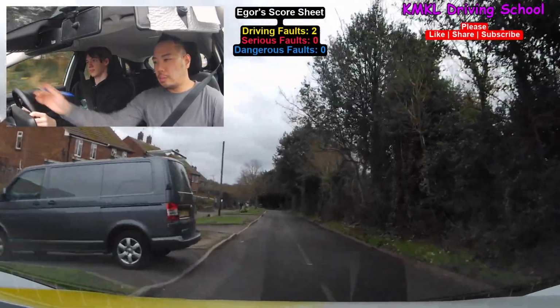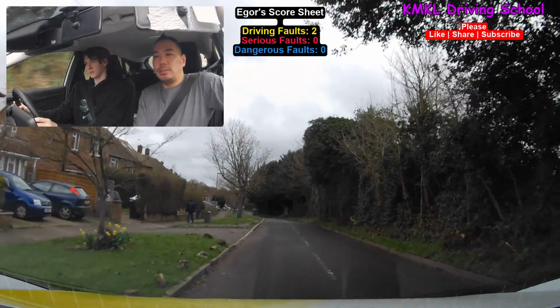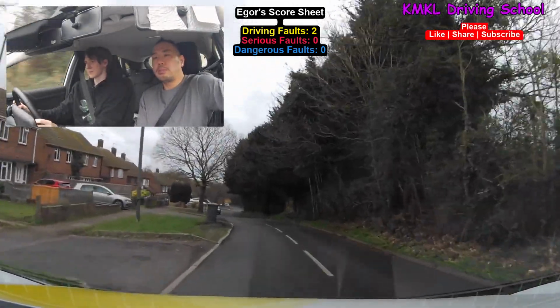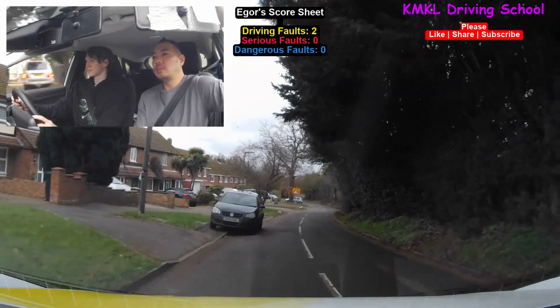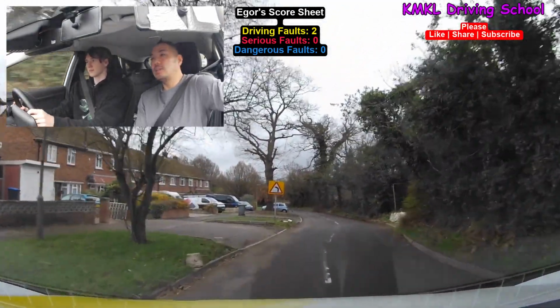Okay, thank you very much, Igor. So we're not going to follow the sat nav anymore. That's the end of your independent driving. I'm going to direct you from here onwards. So if I don't say anything, just continue to follow the road ahead, obviously obeying any road signs and road markings you come across. And I'll let you know if I need you to turn at any point.